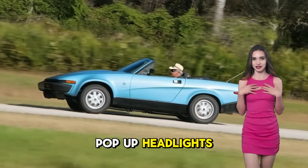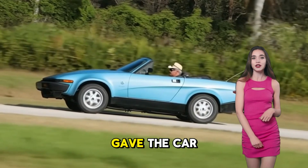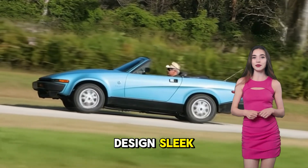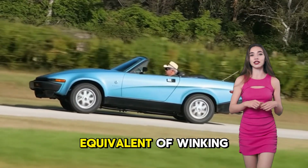Pop-up headlights. The TR7's pop-up headlights were like a party trick. At night, they gave the car an unmistakable personality. During the day, they stayed hidden, keeping the wedge design sleek. Plus, who doesn't love pop-up headlights? They're the automotive equivalent of winking.